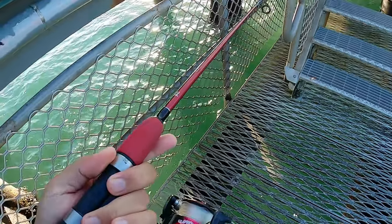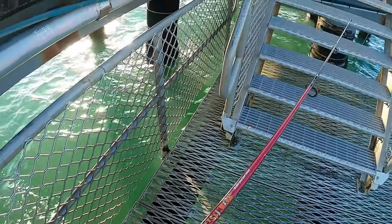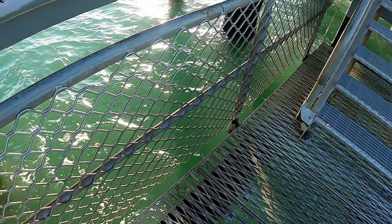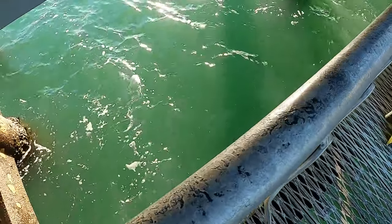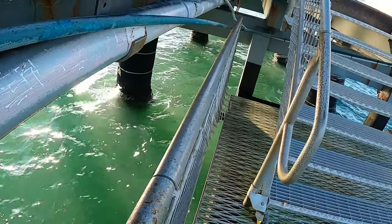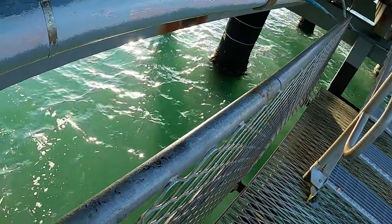I bring a small one here so I can get under these jetties along here. Yeah. So usually you can see them under the pylons. Well, I can't see any today because the water's a bit murky and a bit rough. See how it goes.